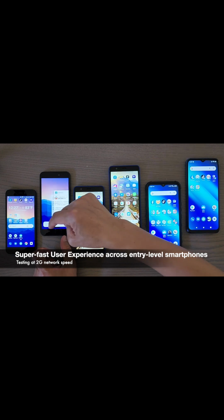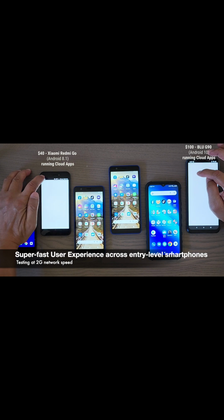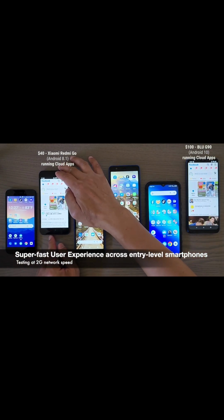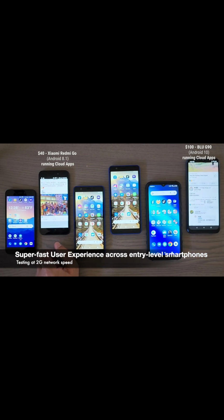And we close everything, and then we can compare the $40 versus $100 on social media. Facebook, almost same performance. Remember, this is a $40 Xiaomi Redmi Go. In fact, this phone is from 2019, so 3 years old. Okay, this is a $100 Android 10. The $40 performance is almost the same as the $100 at 2G speed. Now the scrolling, very good. Scrolling, very good. Remember, this is 2G.